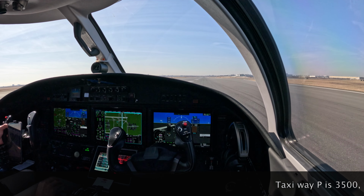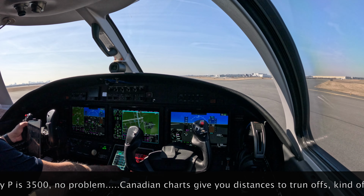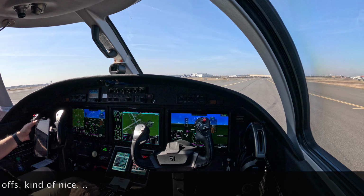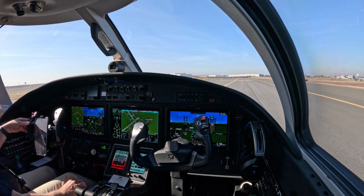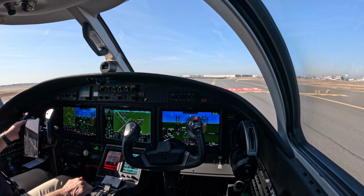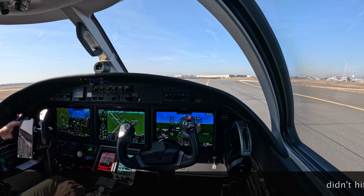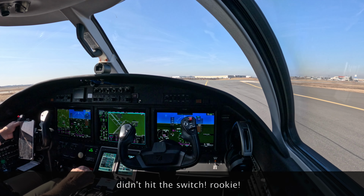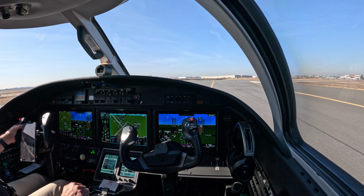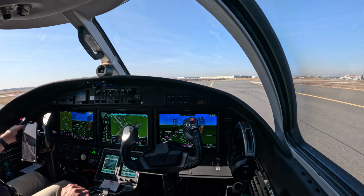300 Juliet Whiskey, right Papa, contact ground on 121.65. 121.65, Juliet Whiskey. Toronto ground, Citation November 300 Juliet Whiskey off Papa, going to Signature. Reselect ground 121.65. Oh, sorry, didn't hit the switch. Toronto ground, Citation 300 Juliet Whiskey off on Papa, we're going to Signature. 300 Juliet Whiskey, ground, taxi Juliet to Kilo. Juliet to Kilo, Juliet Whiskey.